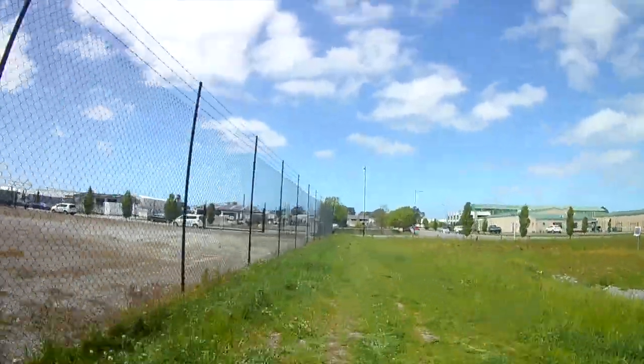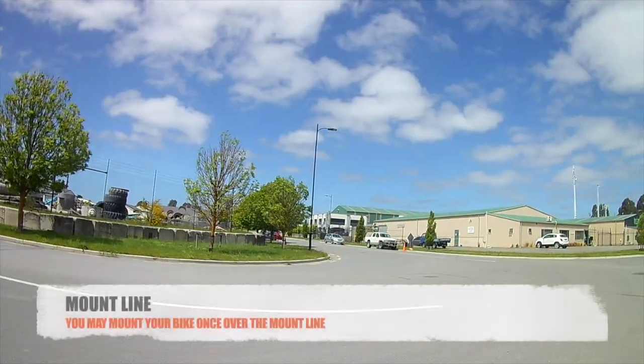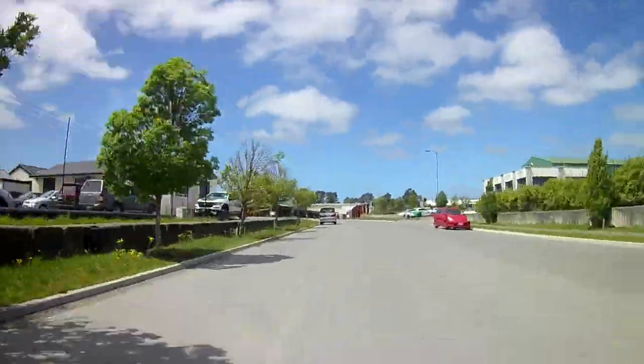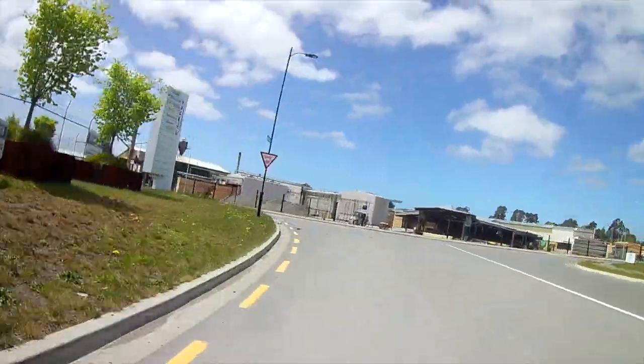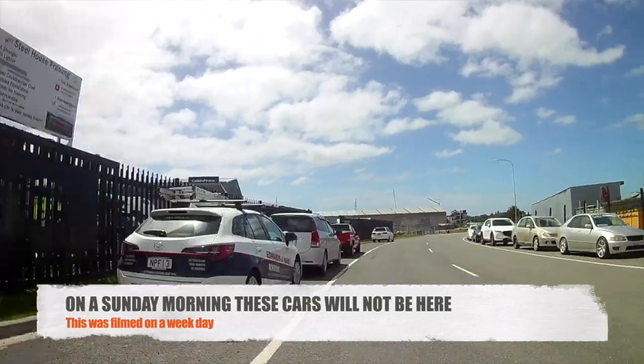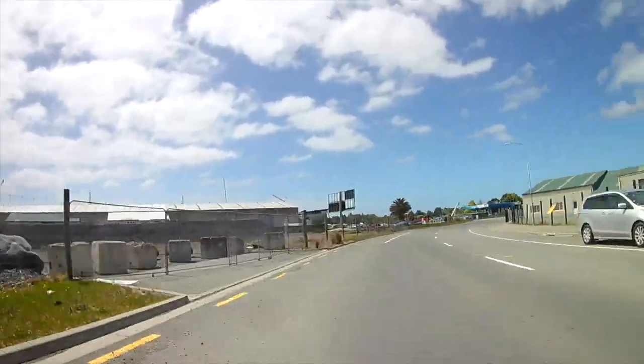It is really important to note on the bike leg you will notice quite a few cars. This was filmed on a regular working day. On a Sunday morning we will not have any cars on the course. We have got road closure for much of the morning, not all the morning, but most of the morning you should not see any cars on the course.